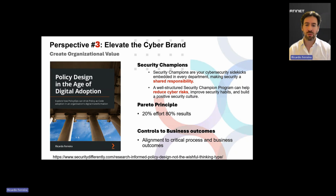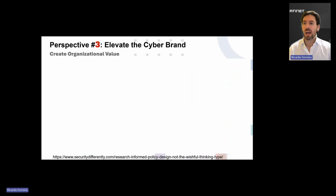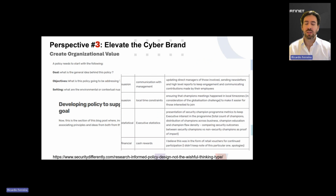And this is something that we can also discuss further, which I'm an author on the policy design, if you want to create a security champions program, or how do we make sure that the organization succeeds in elevating that cyber brand. This is something that we can also help with at Fortinet. We also have some accelerators like our NSE Institute, which is free of charge. So think about that. And this is just an example of how a policy can be set up and then the different levers in order to actually execute this. For example, if you're talking about suasion or statistical instruments, this is just one big part of the puzzle.